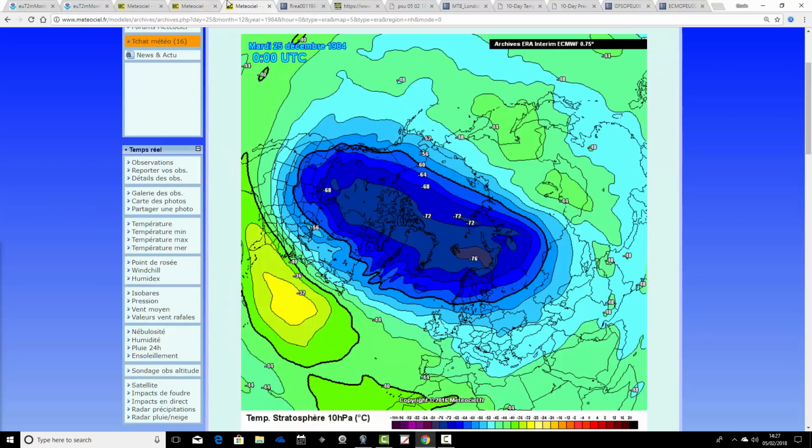There's been some speculation that I've seen around that the stratospheric warming at the end of December 1984 was similar to this warming event. So I've got up the chart for 1984. This is Christmas Day 1984 from the ECMWF reanalysis, and you can find this at metroshield.fr.